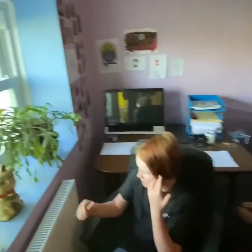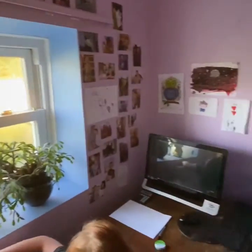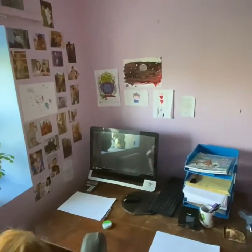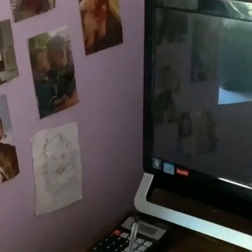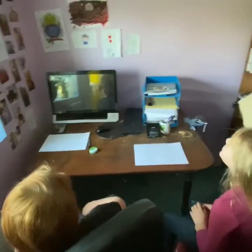Into Dad's office. It was Dad's office, but it's now a pink and blue, beautiful room. Oh, and if you're wondering, I've got the best lion picture ever. There it is. The best lion picture. And I've got all your pictures.